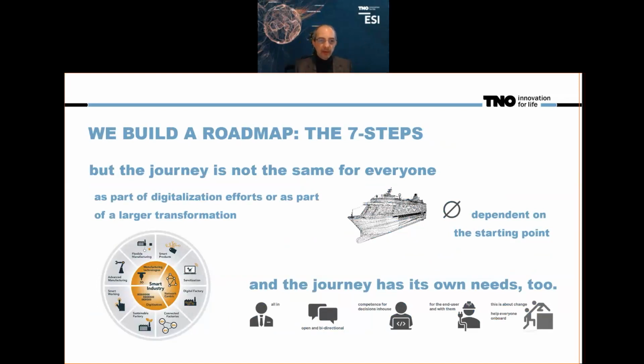The 7 steps that we say, okay, we have a certain blueprint because there are similarities, but the journey to do so is definitely not the same for everyone. So even though I could tell it here for a single example, and you would think this is how you do it, I still urge you to understand, especially from the point of view of the digital innovation hubs, if you give advice, it is not the same for everyone.